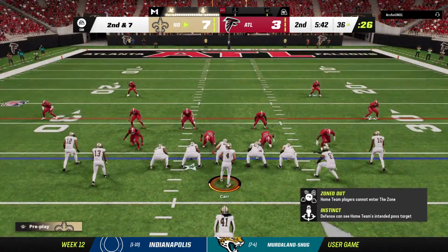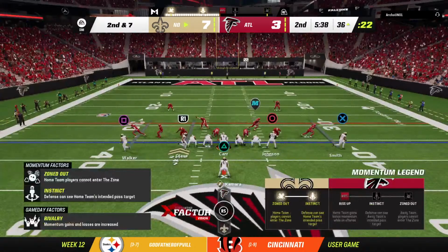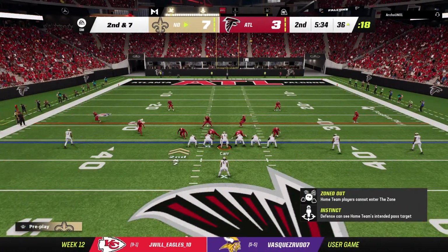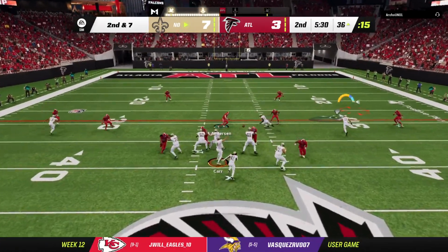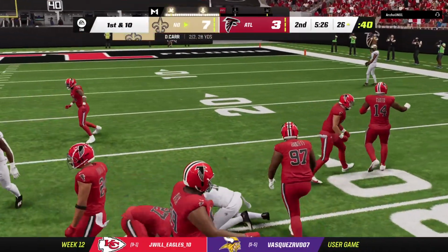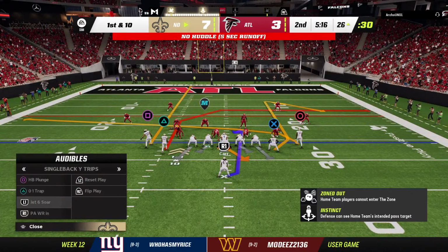It's all about picking up at least a few to set up what you're going to do here on second down. From the 36, Carr. There's Chris Olave. And that's going to be good for another first down as the tackle's made at the Falcons' 26.